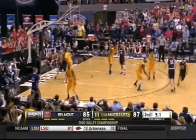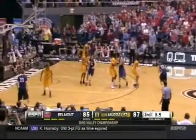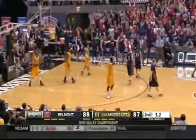Bradshaw, the high scorer for the Belmont Bruins with 25, inbounds. Here's Chamberlain. 5 seconds. Barnett for 3. Oh! He got it! He got it!